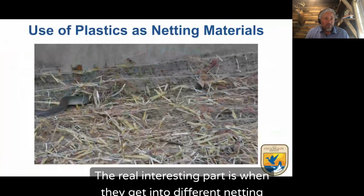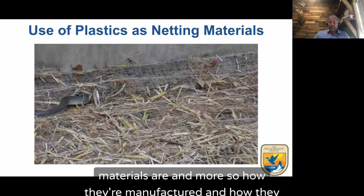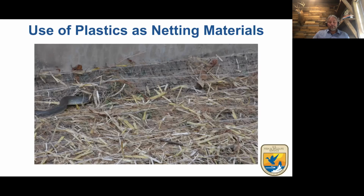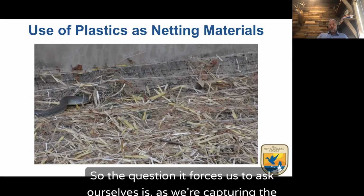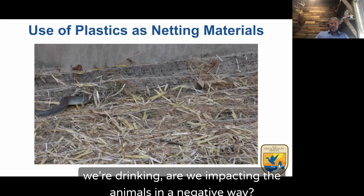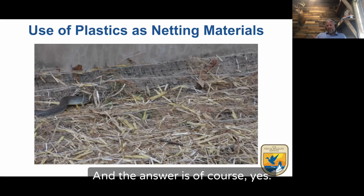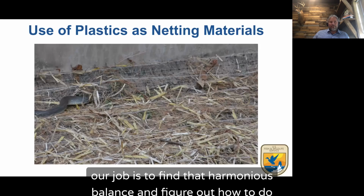The real interesting part is when they get into different netting materials that are being used in blanket conditions and what those materials are, and more so how they're manufactured and how they work. And so, the capture of snakes and birds and all the things that are being trapped in the netting are again becoming an issue in terms of sustainability. So the question it forces us to ask ourselves is, as we're capturing the pollutant that's going to make itself to the waterway, because we don't want to kill the fish and we don't want to harm the water that we're drinking, are we impacting the animals in a negative way? And the answer is, of course, yes. So really for us as designers and us as people in the erosion control world, our job is to find that harmonious balance and figure out how to do this the best way.